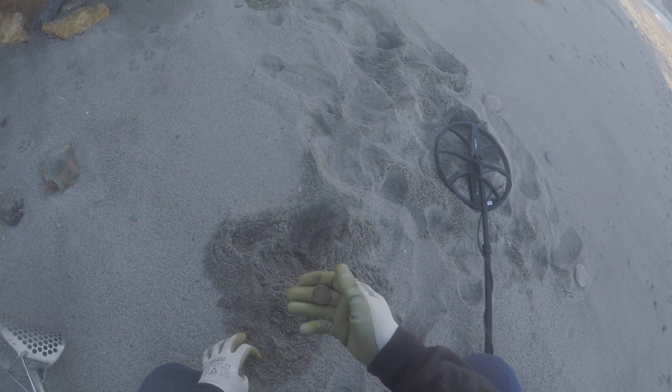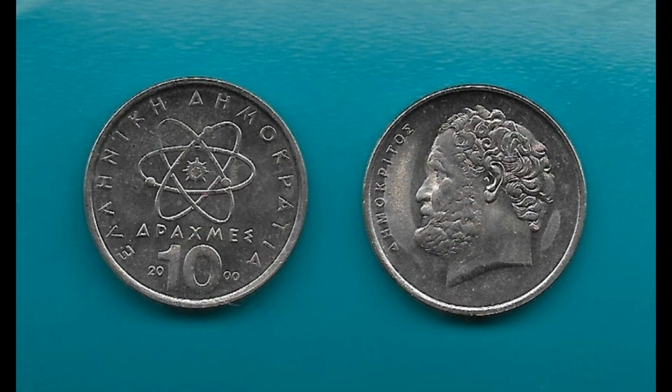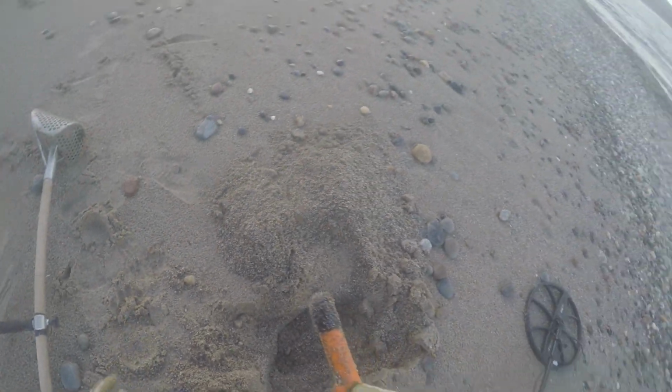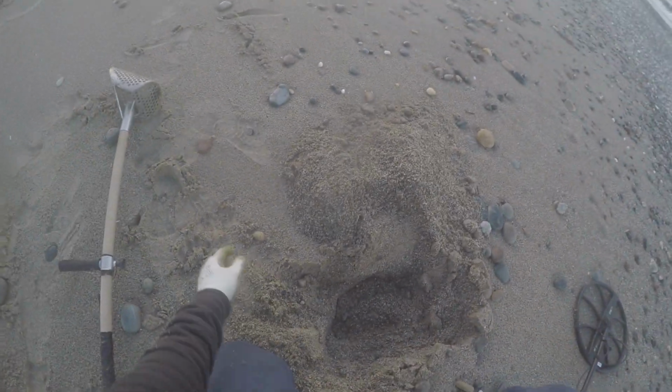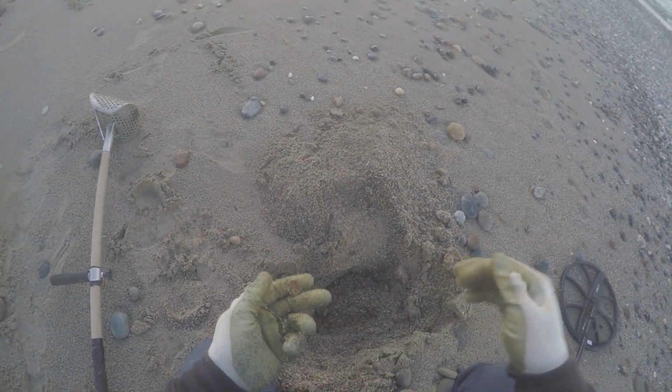Coin, 10 cent drachma. All right, keep going. Oh yeah, it's a productive spot, guys, very productive. Coin and wire, just 10 cents. All right, keep going.